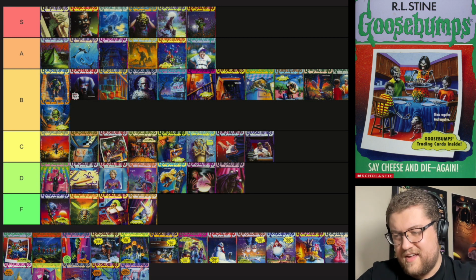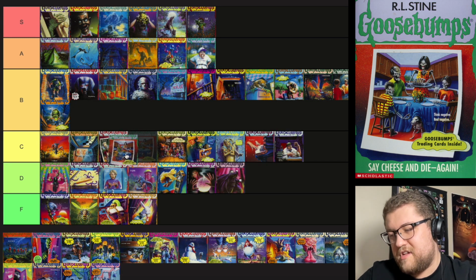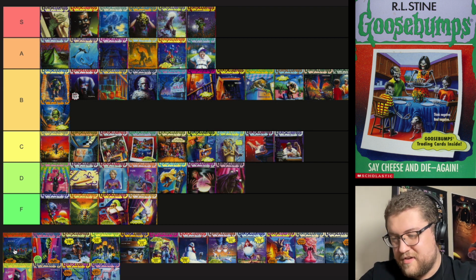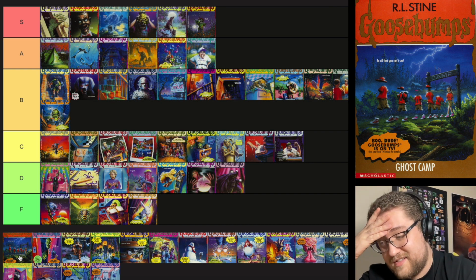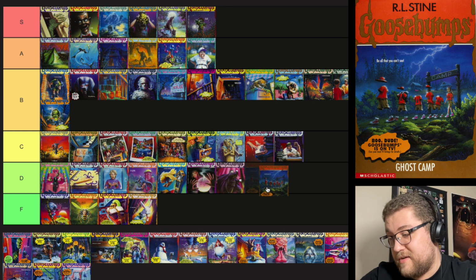Say Cheese and Die Again. Same thoughts as the first one. I just think it's okay. A bit of false advertising, whatever. Ghost Camp, it's no Nightmare or Jelly Jam, let me tell you. This one is more goofy than anything. Why is this girl walking with the ghosts in the first place? Did they just become ghosts? Why are their clothes still there? I don't really know what's going on here.